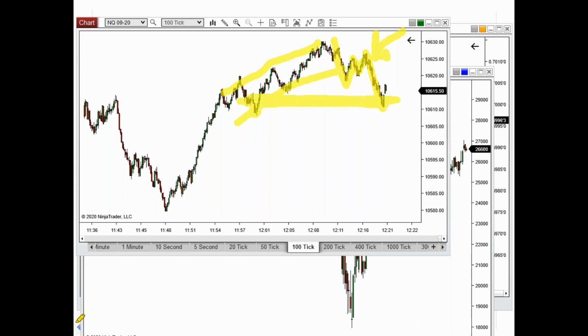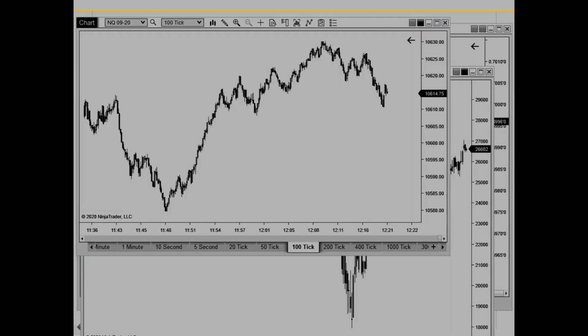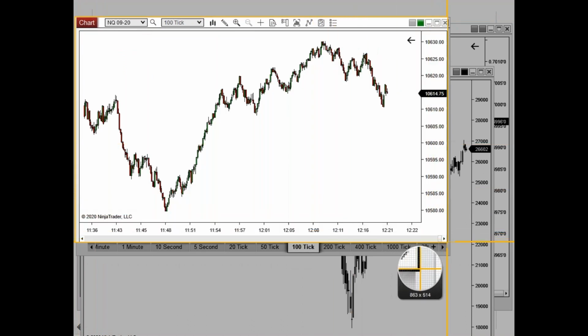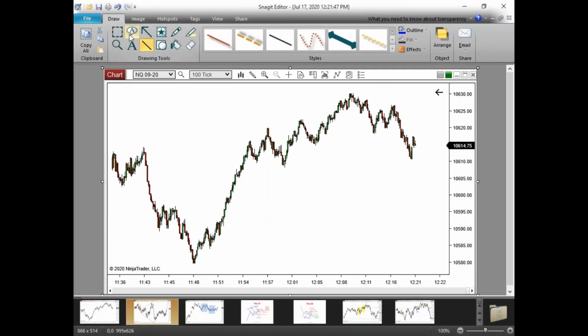So little bitty scalp that's going against that bigger trend, but still a little scalp in there for good. Well, this is about 15 points or so from the Phoenix and about 20 from the momentum reversal. But this is a good pattern. We've been talking about Phoenixes and avalanches this week in League of Traders. So I'm going to grab this as an example for you guys.